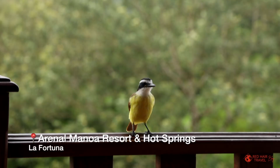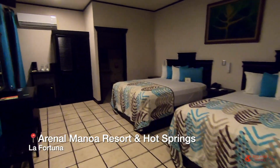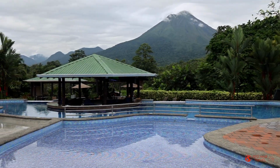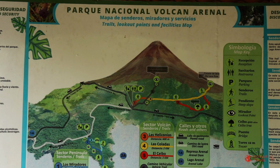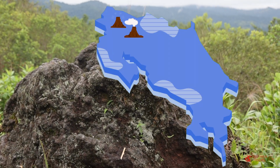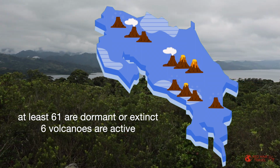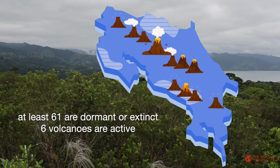I promised you a volcano. We stopped by one of them in a hotel in La Fortuna. This town is famous for its views and hot springs. There is no shortage of volcanoes in Costa Rica. At least 61 are dormant or extinct and 6 are active, and the most popular among them is Arenal.